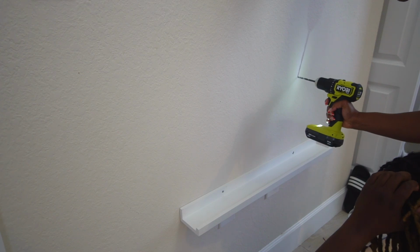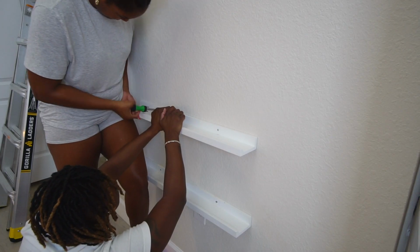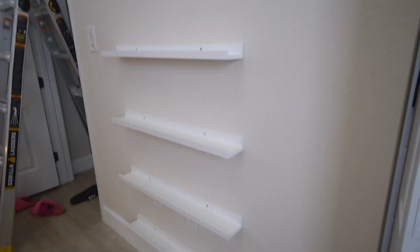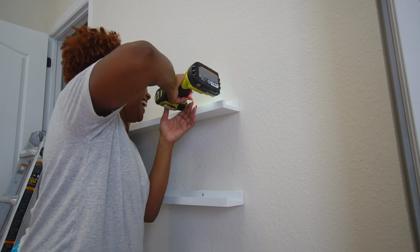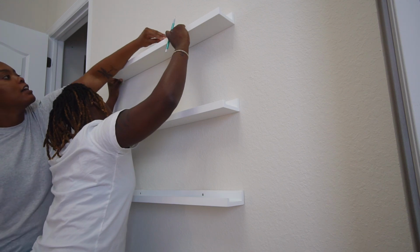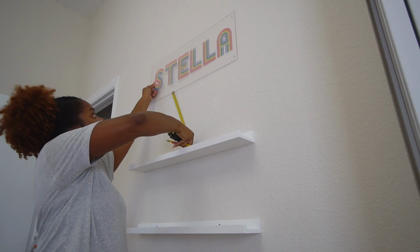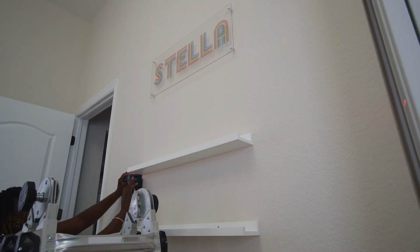And then about a year later, I decided to put up her bookshelves that I had from our last apartment. I already had these bookshelves, but just never took the time to put them up again because I have just been so lazy with Stella's room. We finally got those shelves up, and then I also went ahead and installed this little sign that I got personalized with Stella's name from Pottery Barn. And then once those bookshelves were up, I went ahead and added in all of her books.